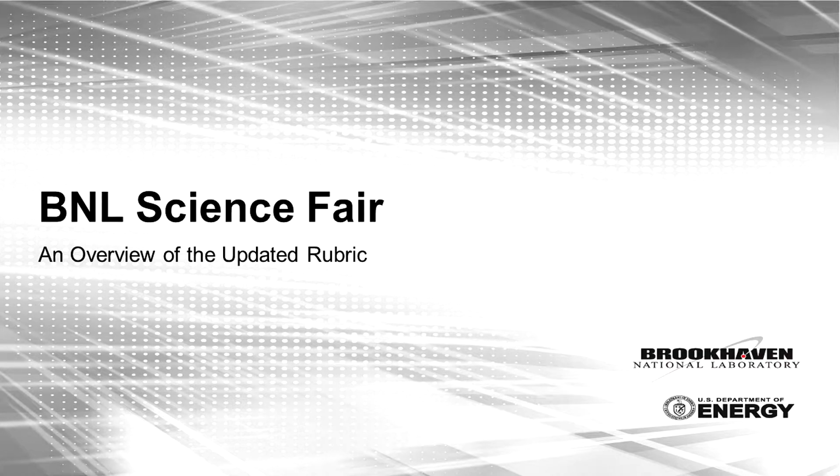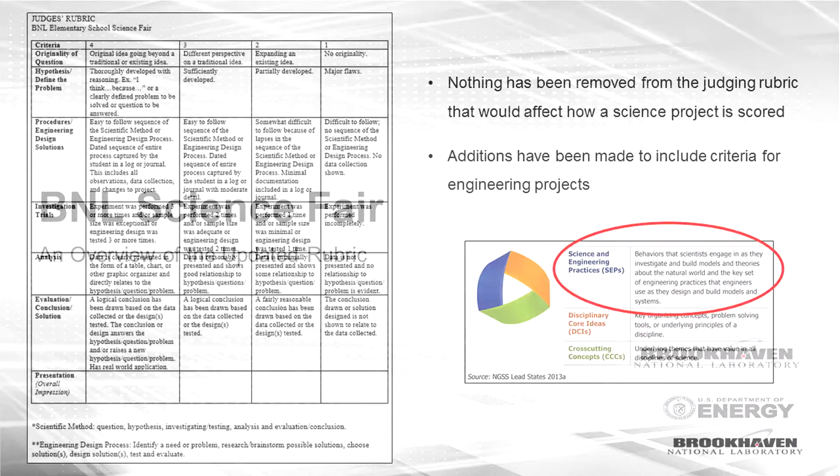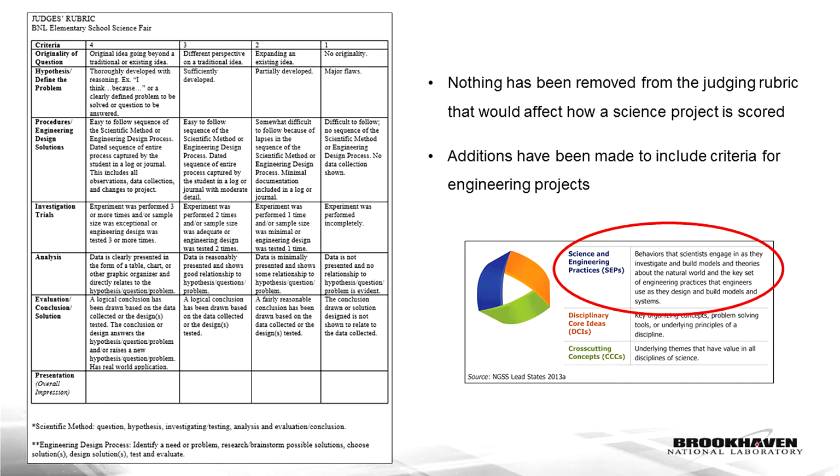In this video, we will be going through the new rubric in detail and rating an engineering design project as we go. The sample project is titled The Best Maglev Train. It is important to note that the new rubric has not changed any of the requirements for a science topic. It just adds new information about engineering topics so that they can be judged fairly.